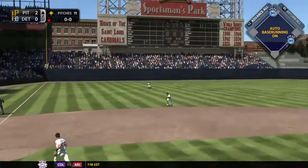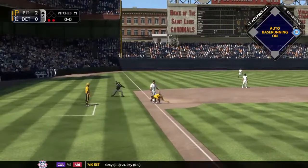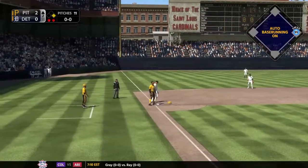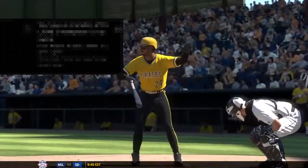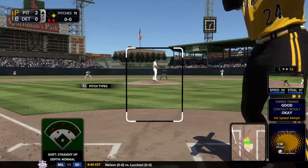Sharp ground ball to third. He gets dirty, but he can't make the play. It's a base hit, and he's out on a strong throw. At the plate, Ken Griffey Jr. He's 0 for 1 after grounding out in his only trip to the plate so far.